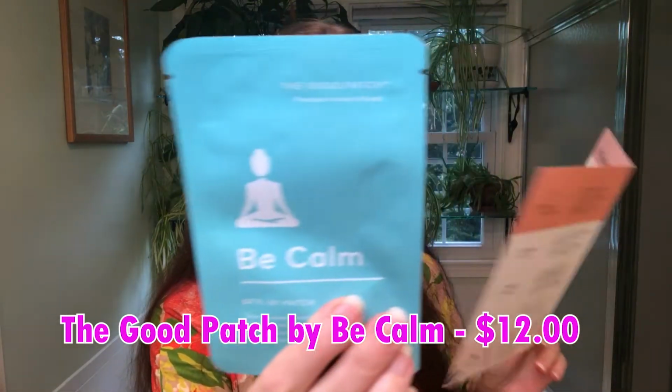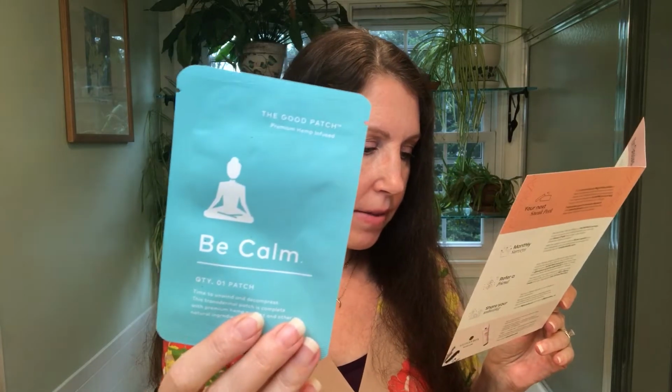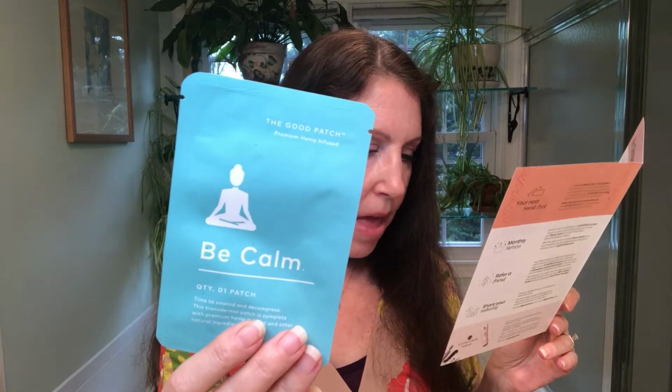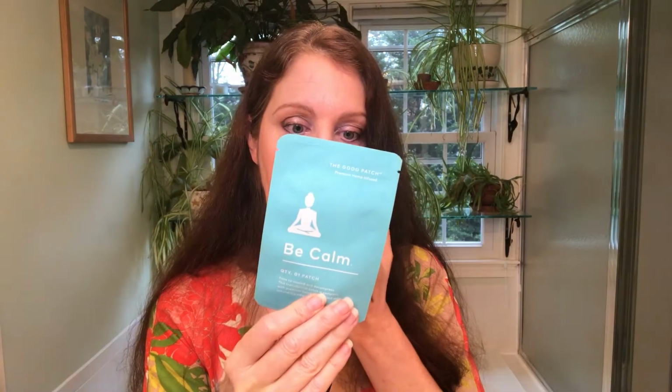Be Calm. I've taken Be Calm vitamins. This is called the Good Patch. We're getting 1 patch. 1 patch is $12, but I think the reason why it's so expensive, it's a hemp and menthol patch. It's supposed to reduce stress and anxiety. So I'm gonna wear this. Yeah, you do wear it. You wear it on the inside of your wrist, and it works for up to 12 hours.